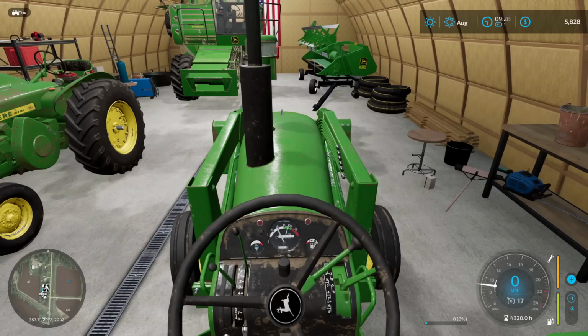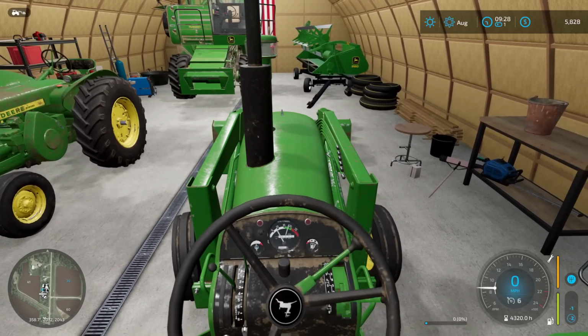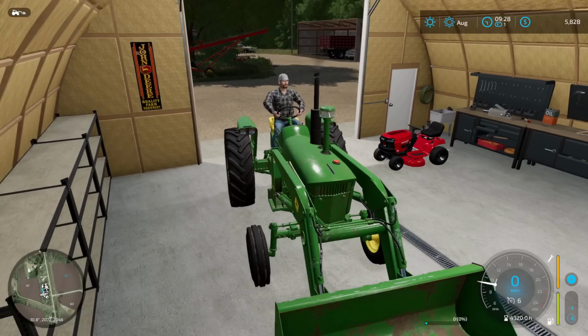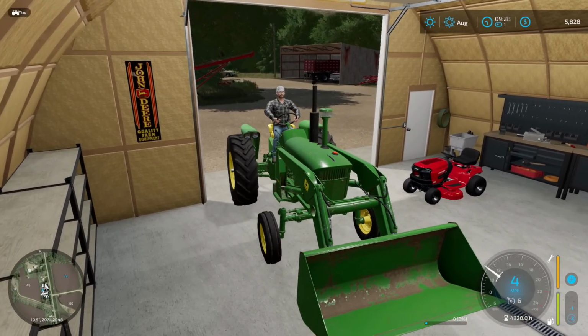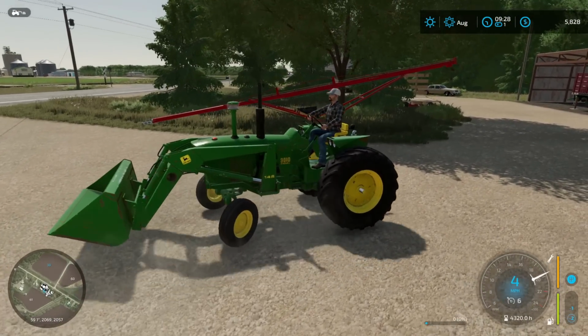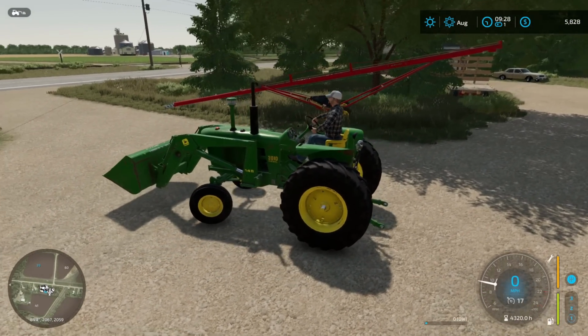This is a map that actually I just came across the other day. I was talking with, as you guys know, FS Live over on TikTok, and this was a map that I believe OS Farmings has made. It's based off of a town up in North Dakota, and I think this is actually going to be a really fun farm. I kind of wanted to try and do something a little bit different, and this is a great way to start.